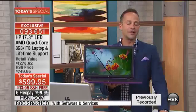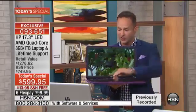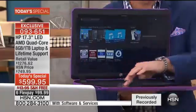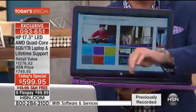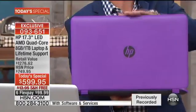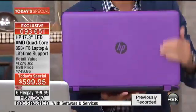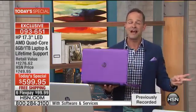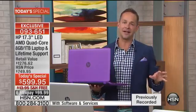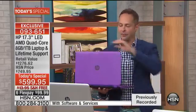HP, you know, when it comes to computers, printers, electronics, don't we love our HP? Yeah. Not just us, but the world loves HP. HP is the number one selling computer brand in the United States, a brand that's been around for over 70 years, started by two guys from Stanford in 1939. Every upgrade, and I mean every upgrade in this computer.